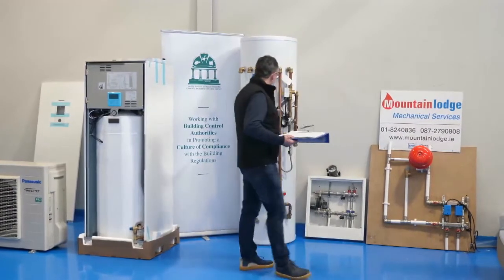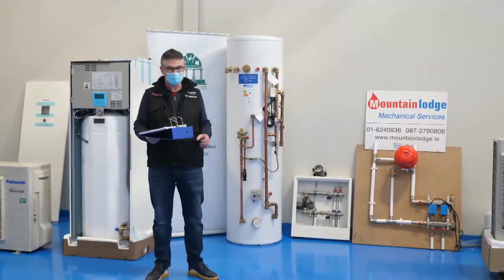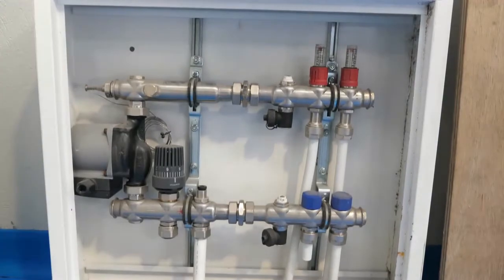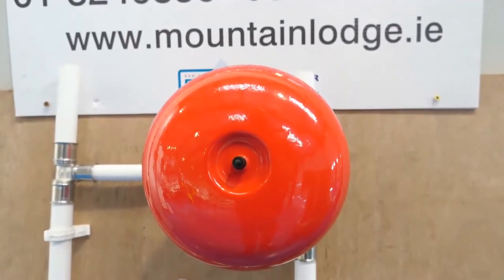You have this, but for building control, building regs, we still need to zone the heating system. So you're going to see more than that. You're going to see something like these arrangements down here. You still have your motorized valves for zoning. You may have an additional expansion vessel. So there is a bit of space needed.